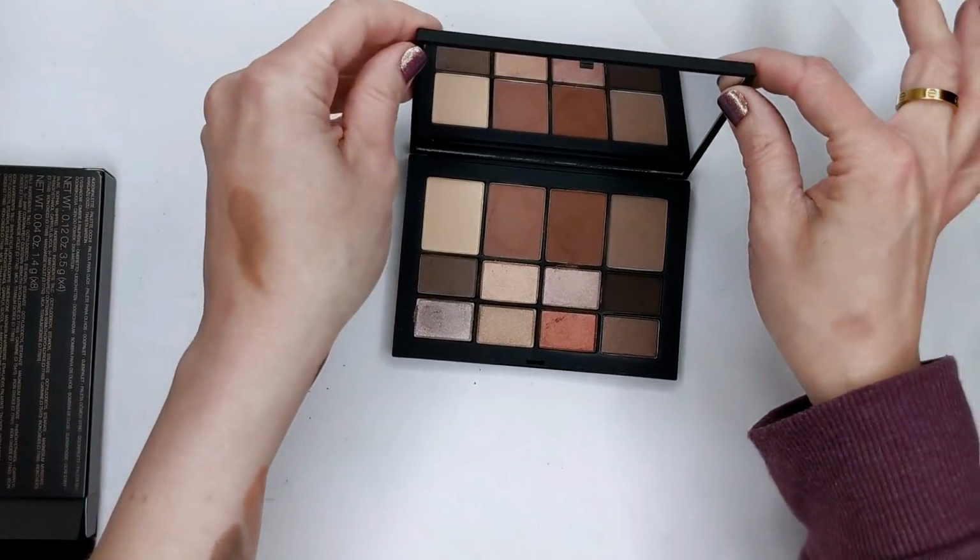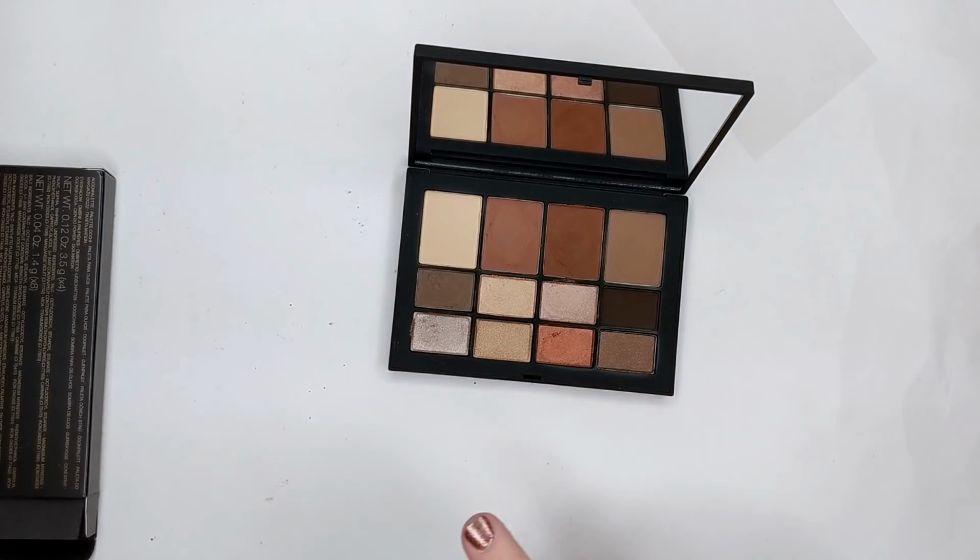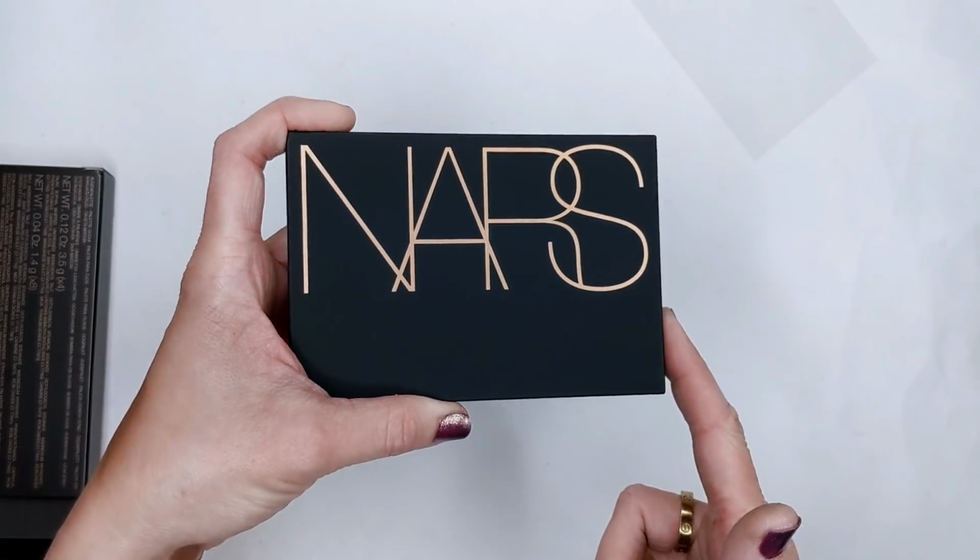So anyway, really excited about this palette as well. I'll be swatching this on my Instagram page for sure. If you want to see full swatches, a look with it, or a full video, definitely let me know. Then I'll be able to give you my full thoughts on this as well at that point.